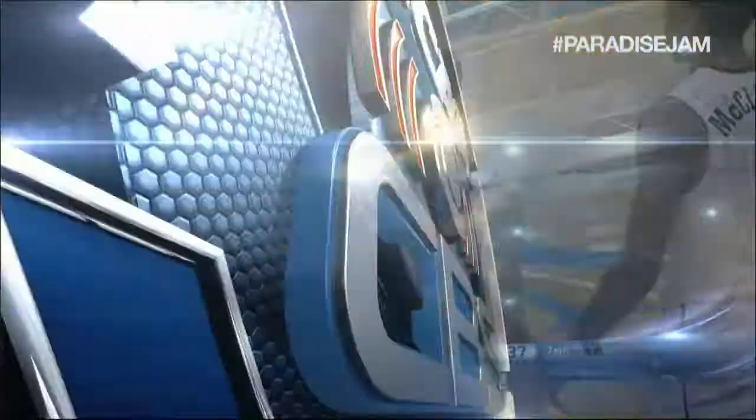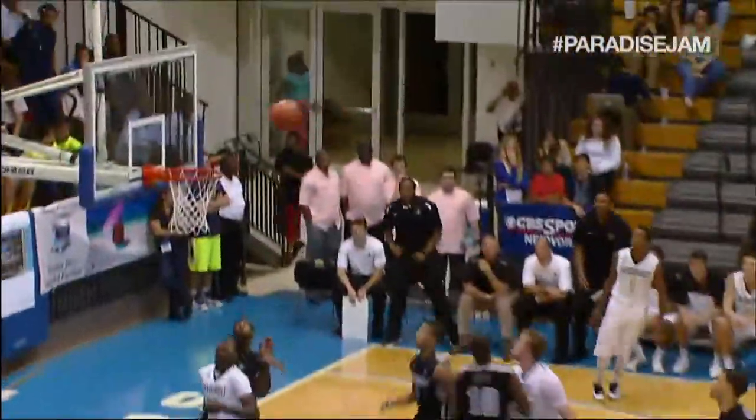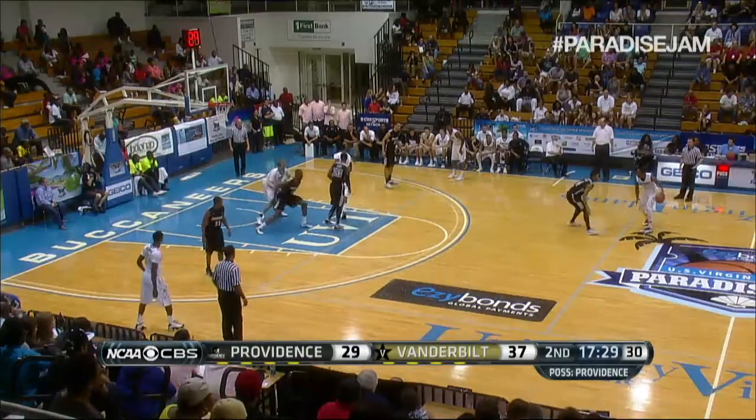Checking out Josh Henderson, the redshirt junior from Roanoke, Virginia, but some nice moves in the paint. Oh, that's a tough shot. You cannot defend it. A little bit of the Kareem Abdul-Jabbar skyhook by Henderson.